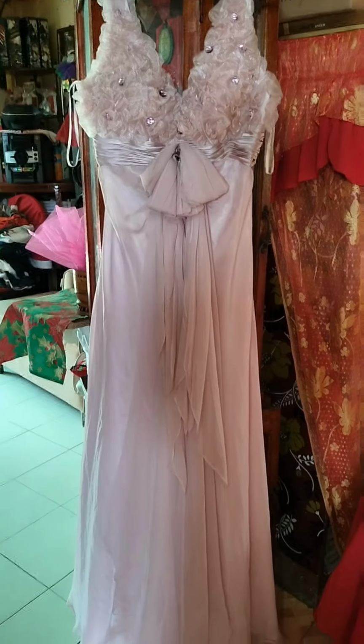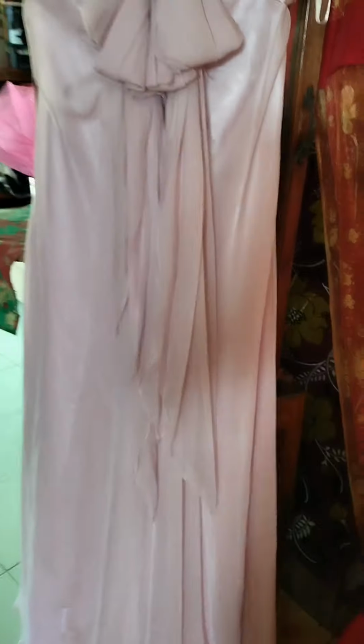Never been used, but for rent. This is for rent. The color is fuchsia pink, and the details are very nice. The color of this one is light purple. Pretty shade of light pink, light purple, not sure.